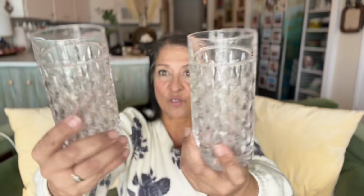kitchen items go, I found these beautiful, very heavy crystal glasses, and I knew they were something special when I looked on the bottom, and I could see, you probably can't see it because it's very faint, but it says RLL. And so sure enough, they're Ralph Lauren. I found a set of 4 of them, and I cannot even believe it.